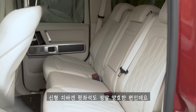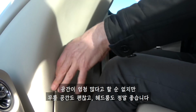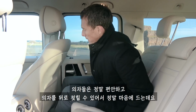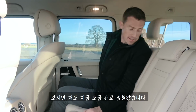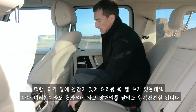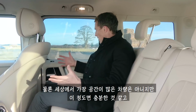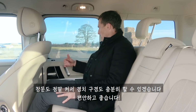The back of the new G is also pretty blooming nice. It's not absolutely massive, but knee room's all right, headroom's brilliant. The seats super comfy. I like the fact that you can recline them if you want to, and as you can see, I've got them fairly well reclined. Also, it's easy to stretch out because there's enough room under the seat in front. You'd be happy going a long distance in the back of this thing. It's not the biggest car in the world, but it's easily comfortable enough, and the huge windows are really good as well, give you a good view out.